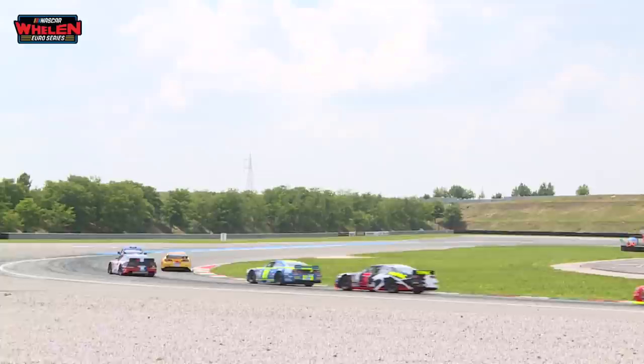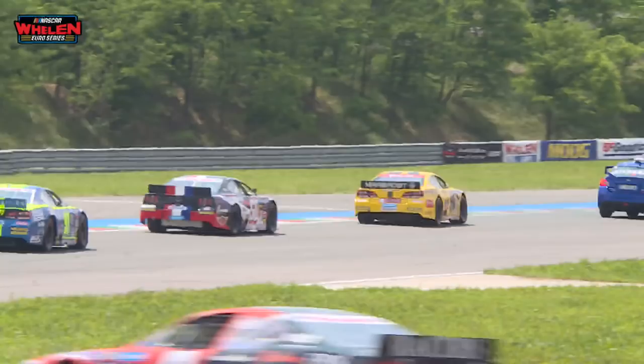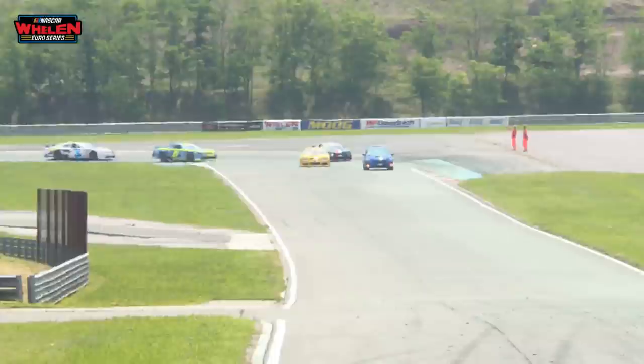So turn five is now a very fast left-hander, which the drivers have been absolutely loving here this weekend. And then you're still turning and rotating the car before you're on the brakes, using all of the curbs to get into turn number six. Turn number seven's difficult on the exit, where you apply the power and try to straighten up the car. And then it's a kink through eight, a kink through nine.